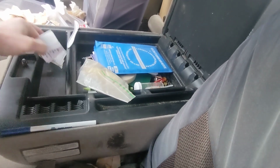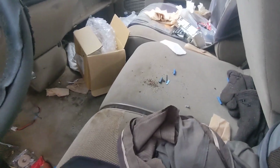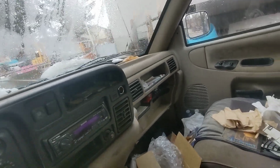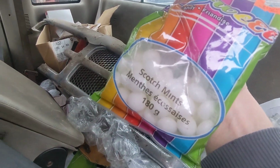Ooh, business cards. Okay, doesn't look like much of a realtor's truck, but hey, what do I know? It's not like I got a family full of realtors. Oh, yeah, she's a beaut. Just a beaut. Ooh, there's even pictures up there. Oh, man. Oh, man. Oh, shoes. Ooh, candy. Look at that. Even comes with an open bag of mints. Mint.